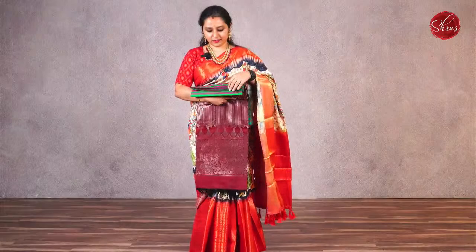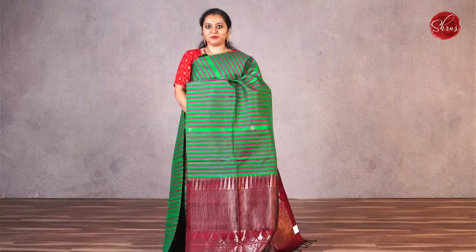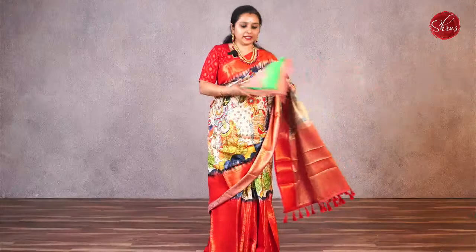It's got a green and a purple striped pattern with beautiful temple design running all through the body, a deep maroon jari pallu, and a plain maroon blouse. Price at 6980. A light green with a peach combination. Also priced at 6980. This has got manga buttas all over the body.